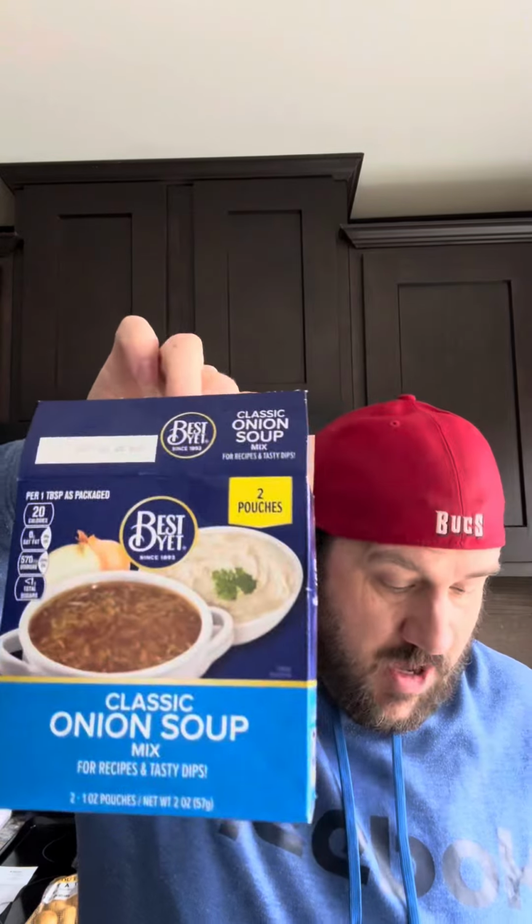So let's break down the numbers. First up, we got store brand beef broth coming in at $2.09. I'm going to use the whole container. That's right. Next up, we got store brand classic onion soup mix. I'm only using 1 pack. There's 2 in here. Okay, $1.69. If you break that into half, you're only coming out to 84 cents per pack, and you still got a pack left over.